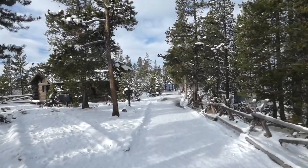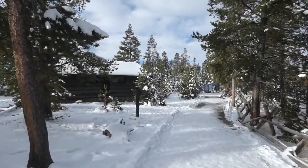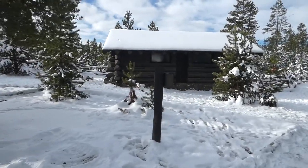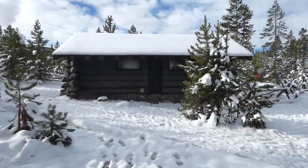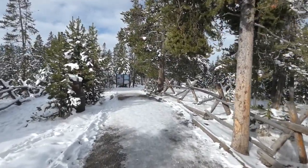Unfortunately, I don't have time to walk around all of Back Basin. You may recall Back Basin. I'll get back to that in a moment. This is a Yellowstone Forever or Forever Yellowstone bookshop where they raise money for the park.